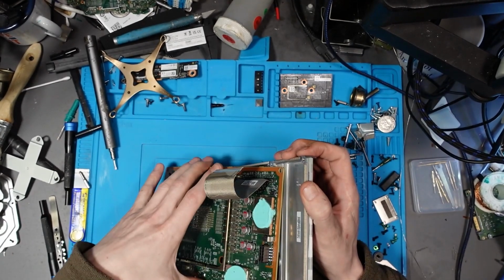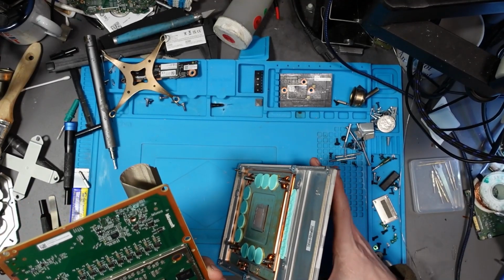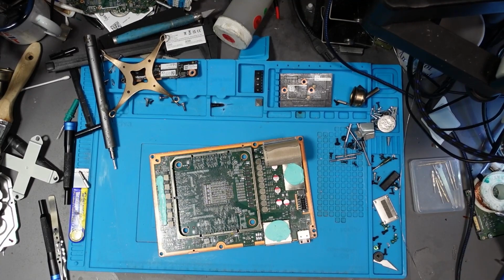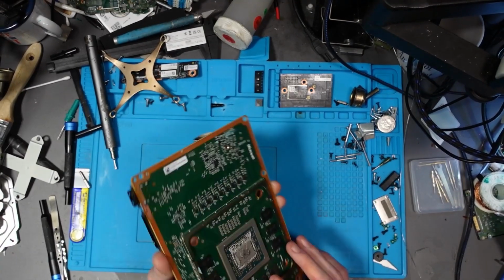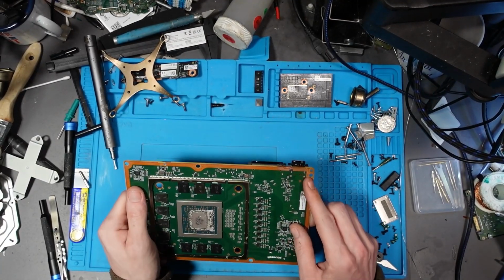Come on. Oh, there we go. That had a lot of pressure on it. Okay. Yeah, that port's been changed. Okay. I can see it now. I can see clearly now the port is changed. Yep. Definitely had some work around the HDMI port.